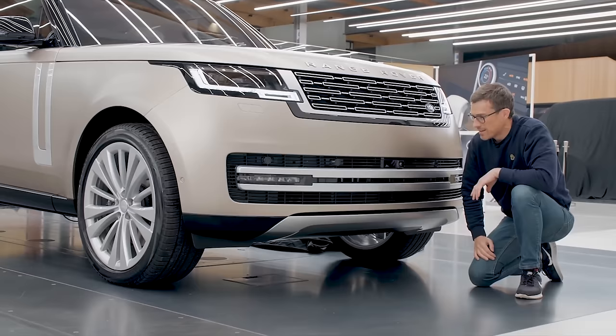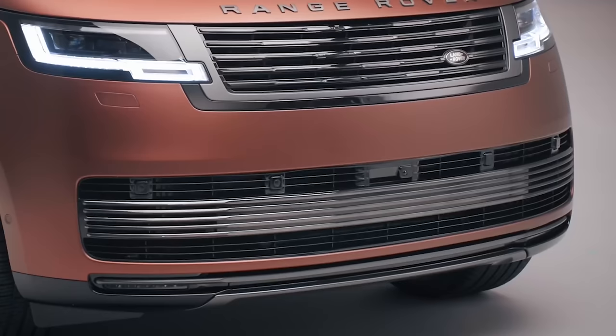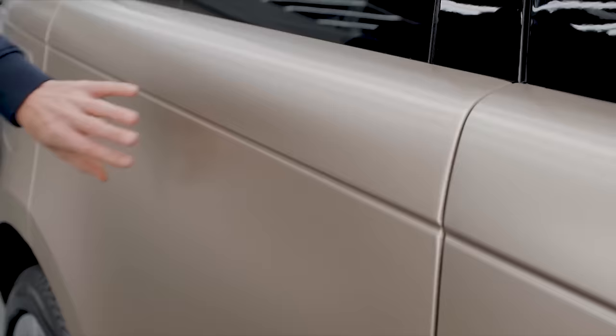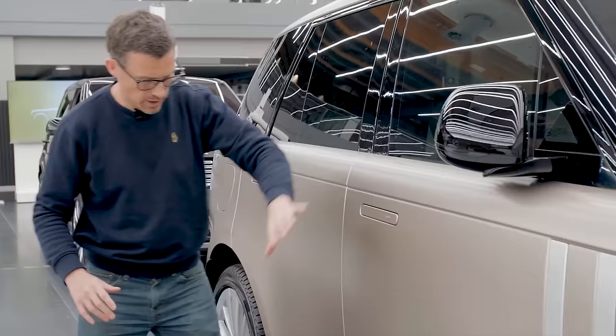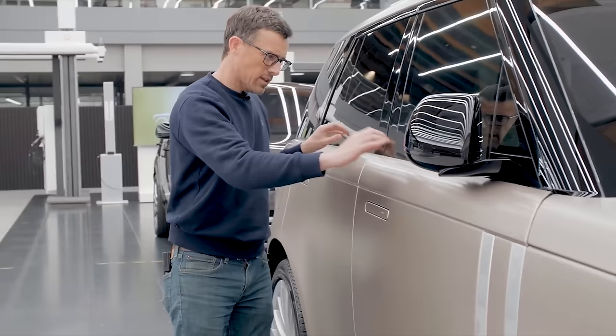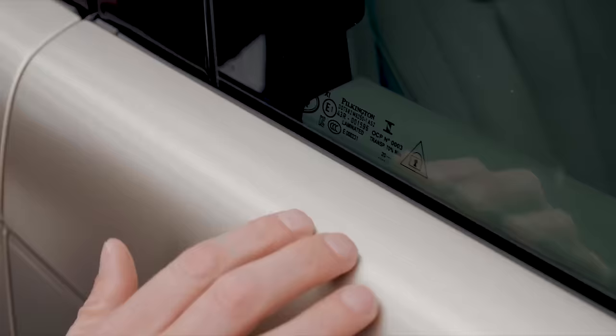Speaking of the low grille, it's different depending on which model you get. So the SV has a slightly sportier look. Here at the side, you notice there's less lines going on, just one or two here and there. It's quite a smooth look, isn't it? So what also makes it smooth, see this bit here, the way the bodywork is actually curled over so you don't have traditional seals.